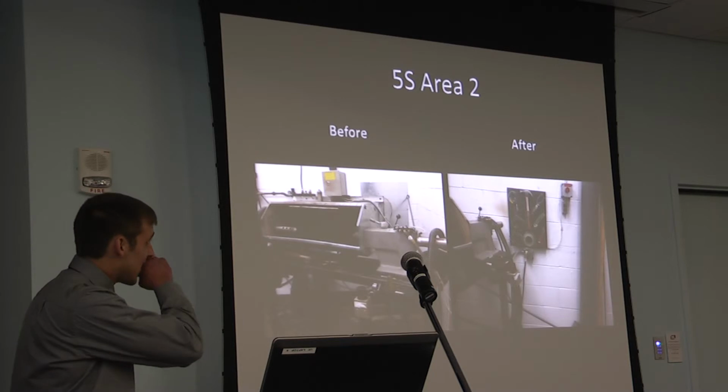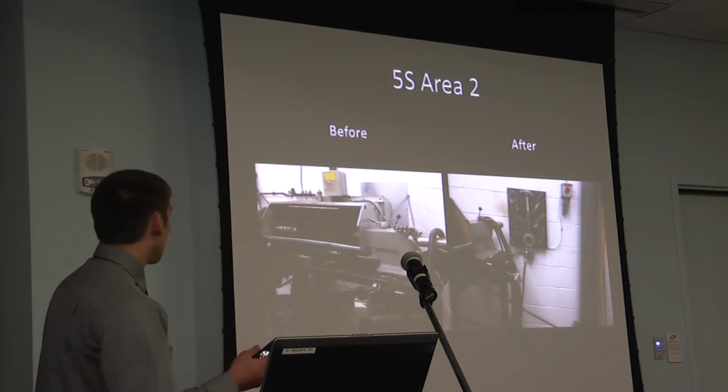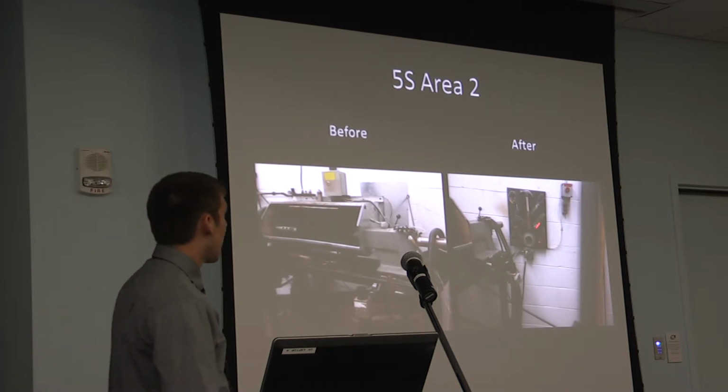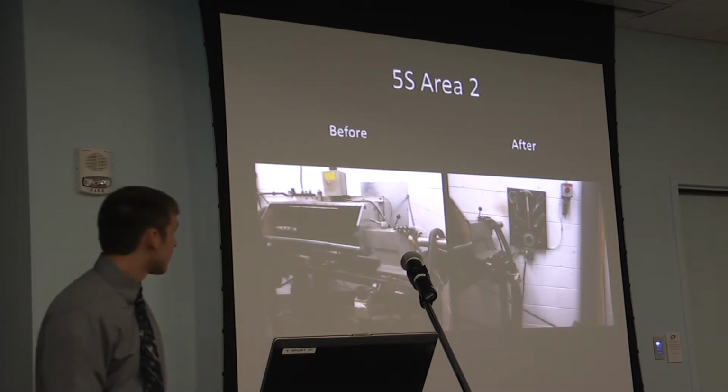This picture is in the spray welding area. The tools that they used, they had just sitting underneath the spray welding hood. We installed a shadow board and gave each tool their own specific home.